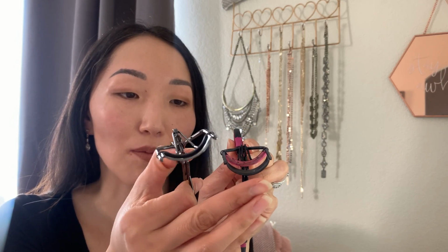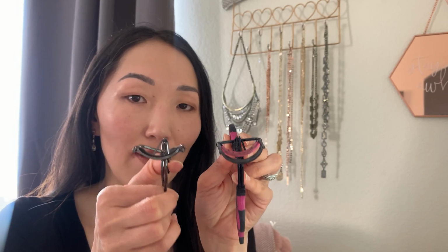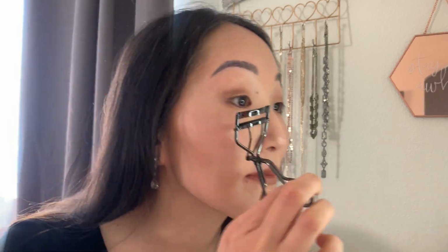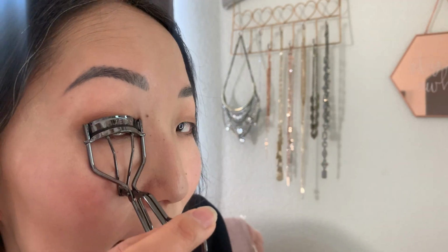I just went and grabbed my other current eyelash curler, and you can see just by comparison that this one is definitely much more bendy and curved, and this one is a little bit flatter. So it's exciting to be able to see that feature. So let's just go ahead and see how this performs. I'm not sure how well you can see, but just from looking at it, I can see that it does grab all of my eyelashes. Whereas typically with the other eyelash curler, it wouldn't grab all of my eyelashes and I would have to go kind of around in sections.